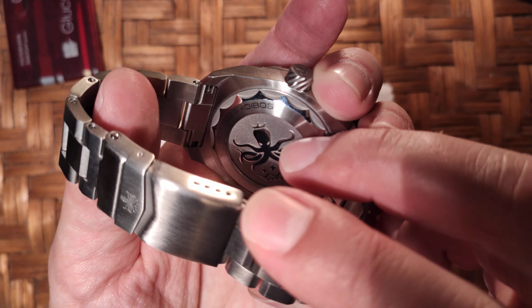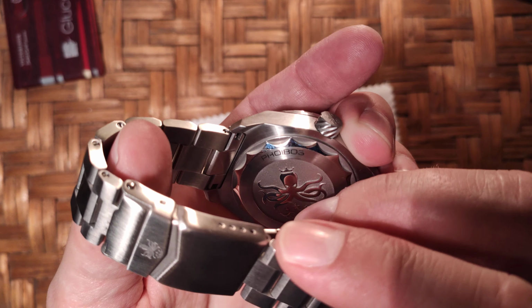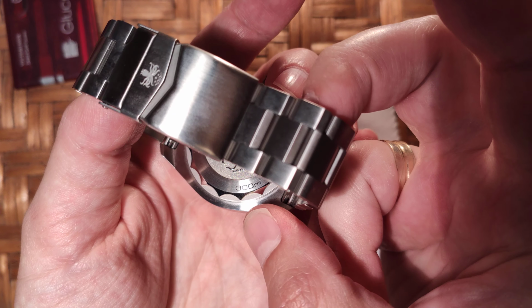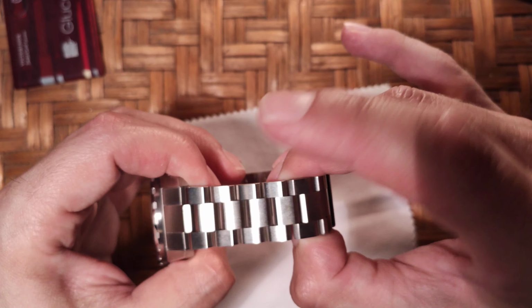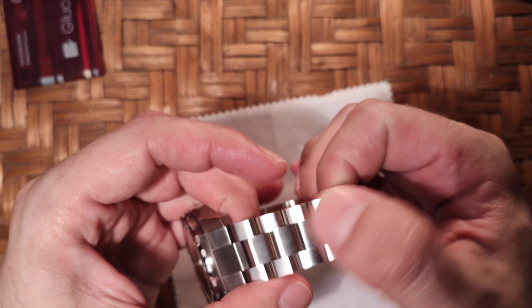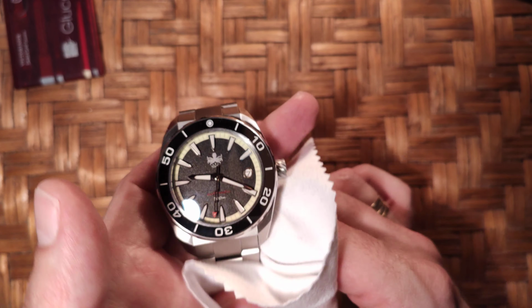But anyways, the case back is really nice. No, pretty much no sharp edges here, so it's really comfortable. Only says Phoibos here. We have the logo and 300 meters. This is a 300-meter water resistance dive watch. So there's that. This is fantastic. The design, as I said, I like this hex style of bracelet that is entirely brushed.